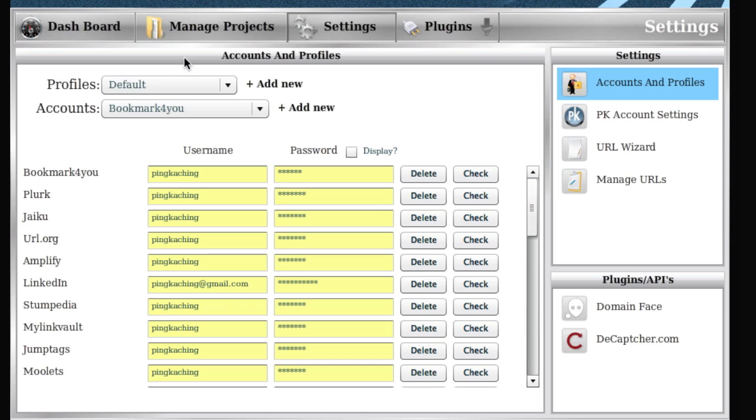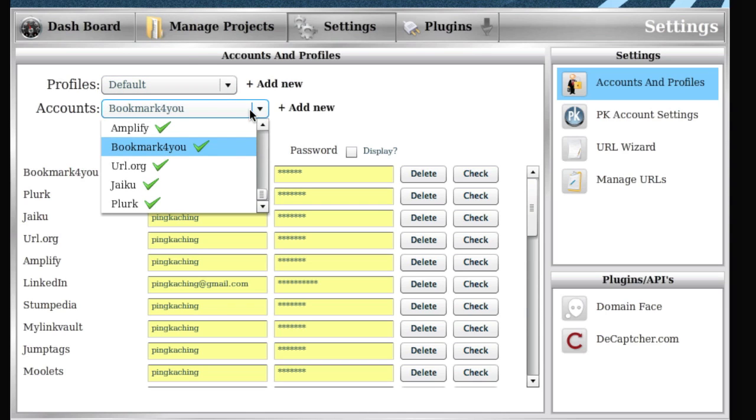Let's look at just some of the things you really need to draw your attention to. First, you're going to want to go to your profiles, and you're going to have a ton more accounts to add. So you're going to want to go through and add in all these new sites. We have something like 9 new social bookmarking sites and 5 new social status sites. So a total of 14 sites you need to create accounts at.